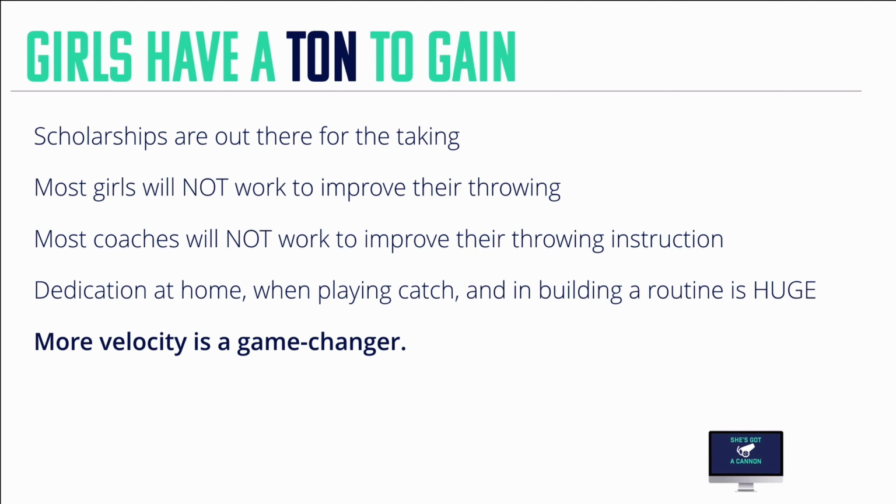Most players will not work to improve their throwing, and most coaches will not work to educate themselves about what good throwing instruction is. So when we dedicate ourselves to this, and we learn what a good routine looks like, what good mechanics look like, and we can constantly evaluate ourselves and constantly make improvements to our routine, progress the drills so that we're building on concepts as we get better at them, you're going to make a lot of strides compared to your peers who won't be working on the same stuff.